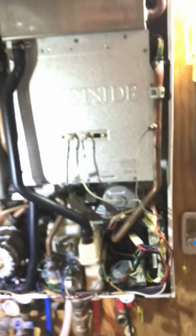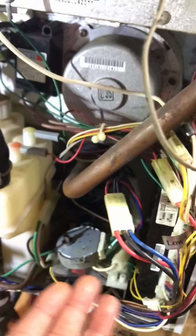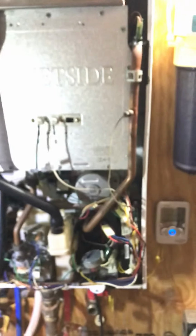The way it's set up, it's a combi boiler, but they're only using the domestic side. So even if I just leave this three-way unhooked, it's just gonna be on the domestic side, and there's no thermostat to call for heat, so it's just fine. Right now, it's all working. That's how you get this double A fixed.